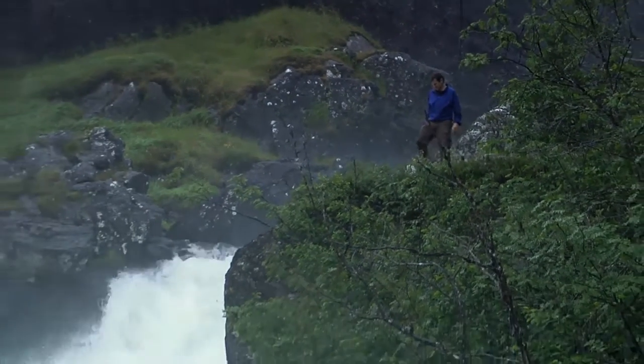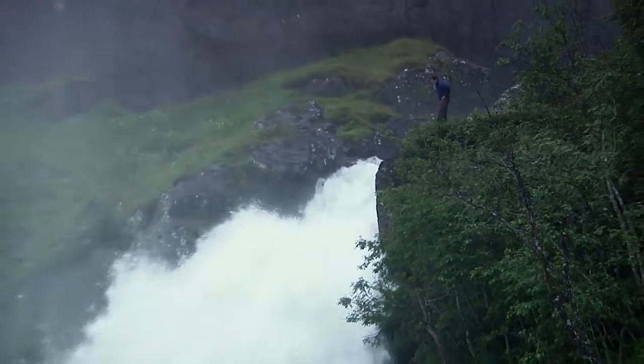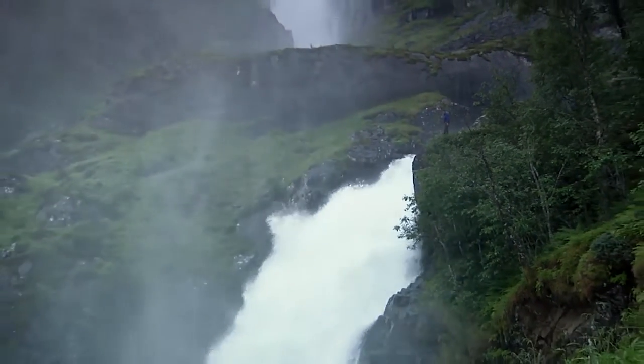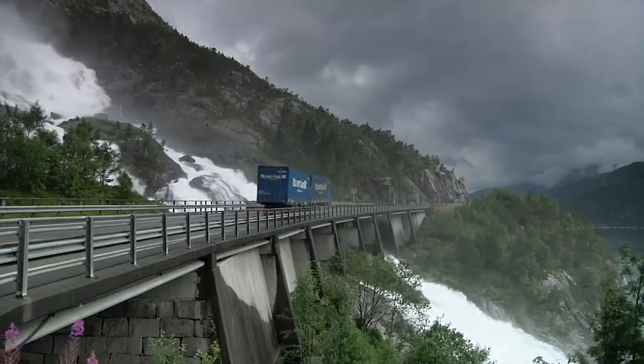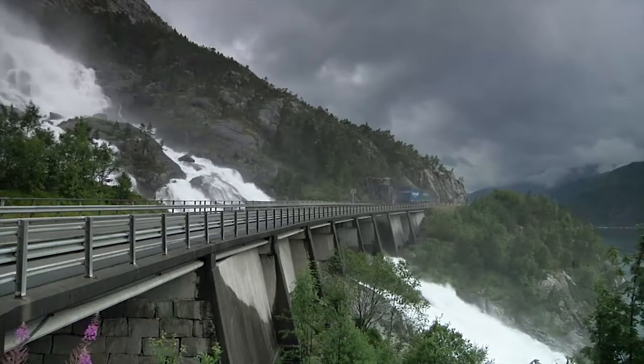It took Norway 70 years to turn this nearly perfect energy source into a nearly perfect electricity system. And what I'm trying to find out is what will the energy transition look like for the rest of us? And how long will it really take to make the switch?